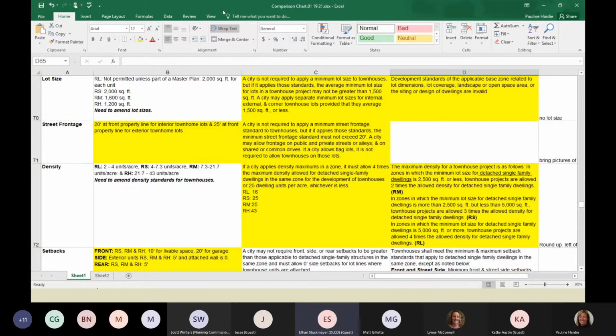But I think your approach to minimum lot sizes, using that to regulate the density in a roundabout way, is a good one, and I think something that most cities will be doing. Thanks, Ethan.